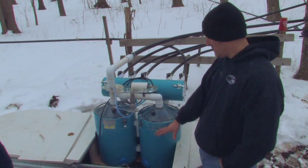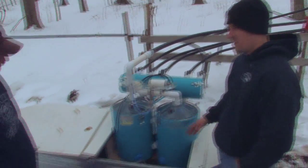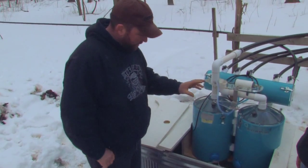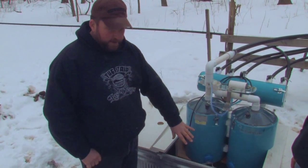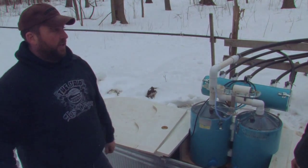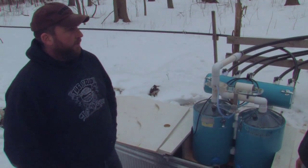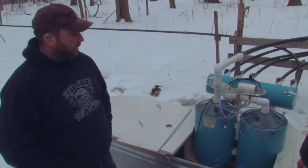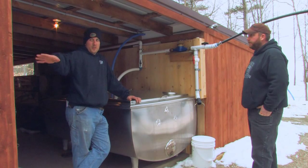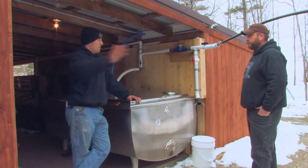Now once this thing's full, what's the process after that? Where does it go from here? From here, I do not have it set up right now. I got a pump that sits in here, and it pumps it up this line here and straight over the driveway and into the sugar shack. And then it's time to go through the RO and come into the evaporator and be boiled off and made syrup. Now when you've got all your sap collected down in your low point, you hook up a pump, and you pump all that sap up to here.